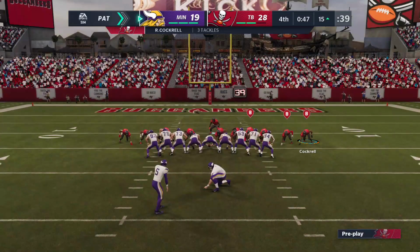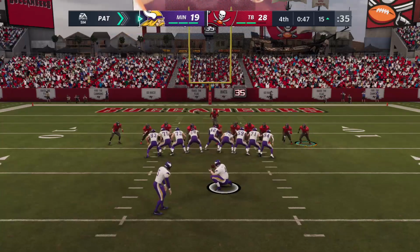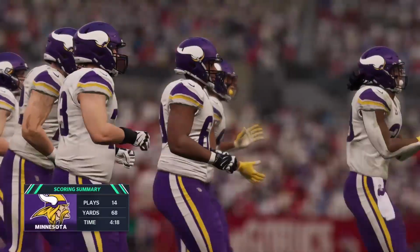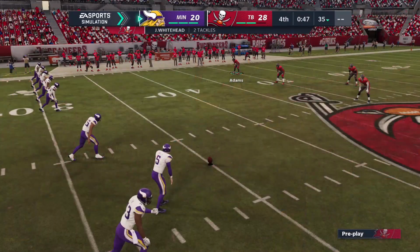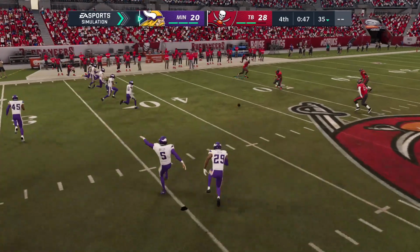Dan Bailey lining up for the point after. They had to go to the monitor, get an extra look. That's what the technology is for. And this touchdown will count. Good. Extra point up and good by Bailey as this gets them back within a touchdown and a 2-point conversion. So a little under 50 seconds to go. Plenty of time if they can get this onside kick.